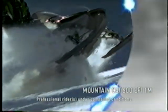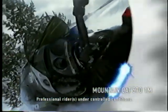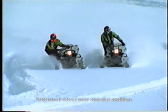The Mountain Cat 600 EFI 1M and the Mountain Cat 570 1M both share the same weight loss program as the 900 and 800. All in all, it's sure to be a high mark year for Arctic Cat mountain riders.